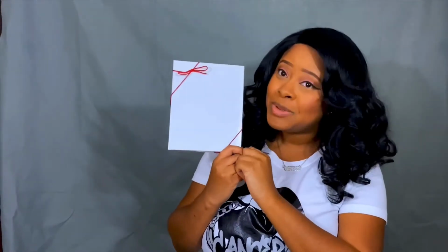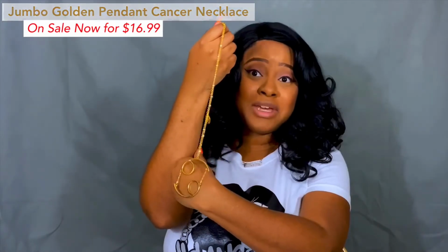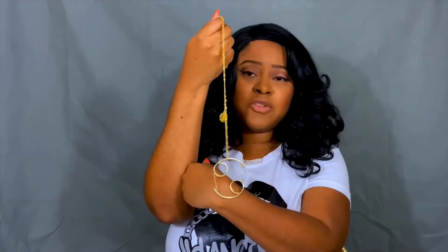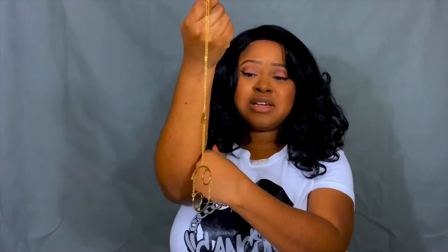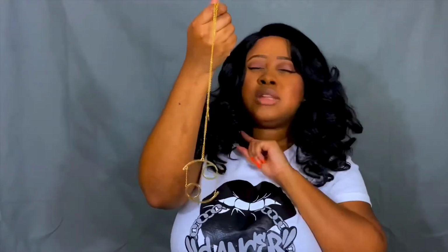With a pretty little ribbon and string, so that's really cool. This gold pendant, this necklace in general, I feel like it's just the details that get me every time, so definitely be looking out for this. This should definitely be available, if not this week, definitely next week.